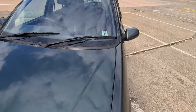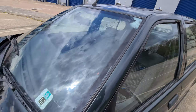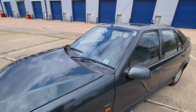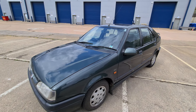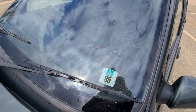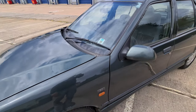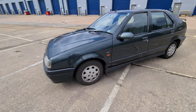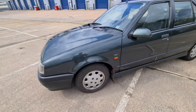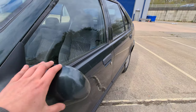What I'm worried about is when we do want to replace the windscreen, the frame is going to be rusty, which is going to cause us some issues. It's got a nice 2005 vignette, which I think is a Swiss vignette, similar to the ones we had when we went to Switzerland in 2019. Passenger side wing, little bit crusty there, nothing that we can be alarmed about. All nice and straight down the doors.